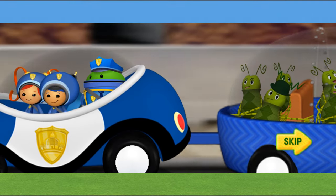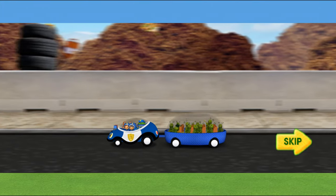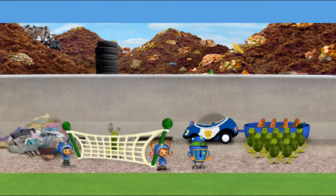But how are we gonna get over that wall? I have an idea, Bot. Why don't we set up a slingshot using your net? Good idea, Geo. Come on, stink bugs, hop in. Click your mouse button to launch the stink bugs into the landfill.